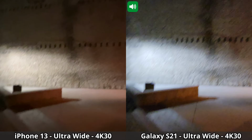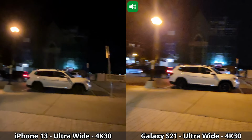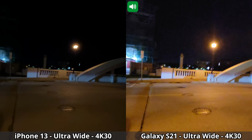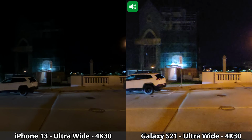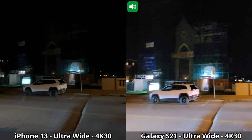So we'll walk this way once again. And go towards the road, I guess. So yeah, this is how a recording done with the ultra-wide lens on the back of the S21 and the iPhone 13 would look like.